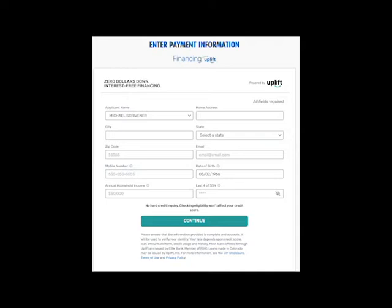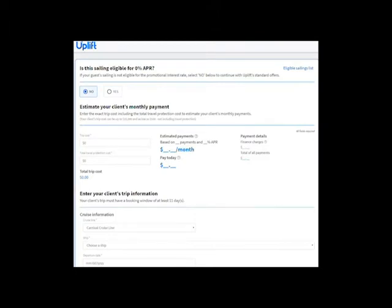Again, pre-approved. Nothing is hitting your credit report. You are not being accepted. This is just the first part of the process. Now, what I'm going to do is I'm going to show you what I would see for the next part from a travel agent standpoint.